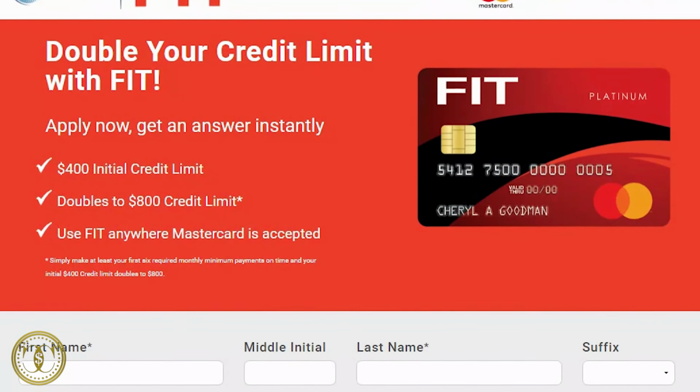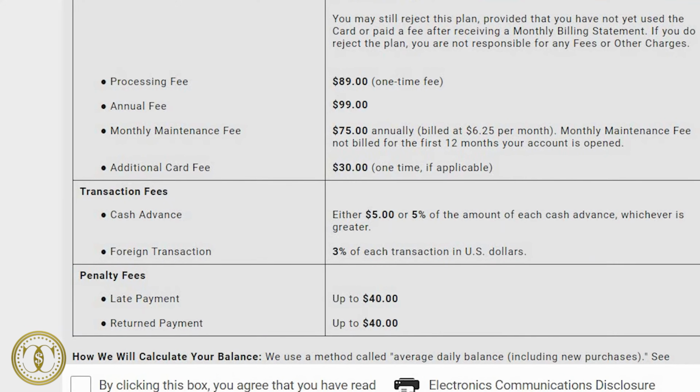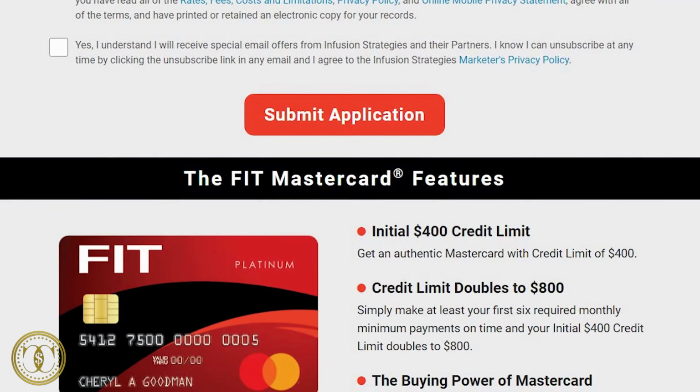The downside to this card is there's a one-time fee of $89 and an annual fee of $99, and that's going to be billed to your card. You don't have to put any upfront money on that. There's no monthly fee the first year. After the first year, there's a $6.25 monthly fee. On top of that, you're going to have a 29.9% APR. There's a $30 additional card fee, but that's only if you want to take out an extra card. Also, if you're late on your payment, you're going to be billed $40 and a return payment fee of $40. The card issuing bank to the Fit MasterCard is Bank of Missouri.